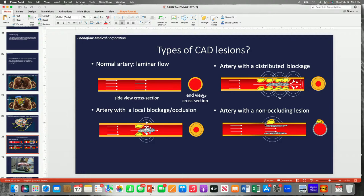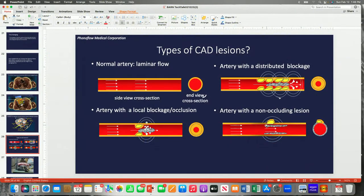The most insidious type of heart disease is one that doesn't interrupt the flow very much, but it grows outward from the artery, so-called non-occluding lesions. And unfortunately, the wall here can become very thin in non-occluding lesions, and that's dangerous. But what's also going on here is a hardening and a stiffening of the artery wall and the growth of something called boundary layer turbulence.